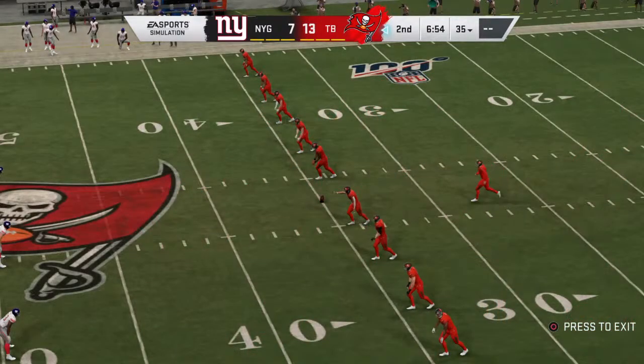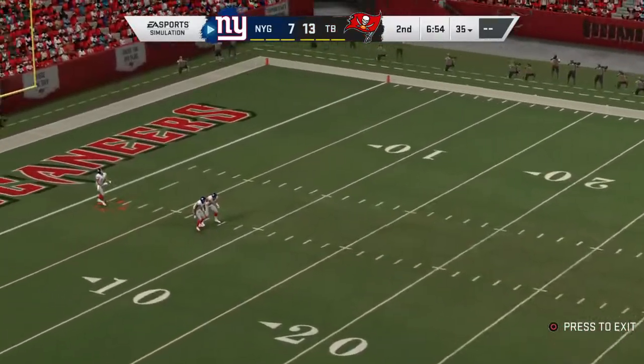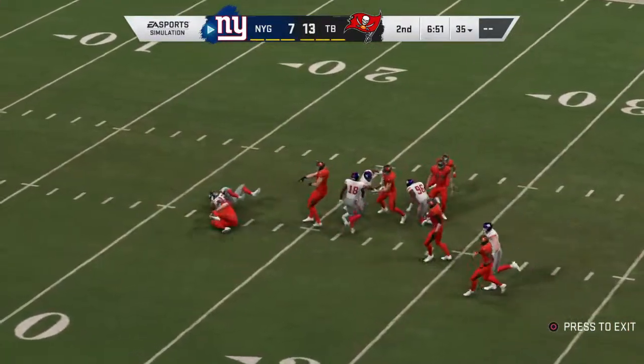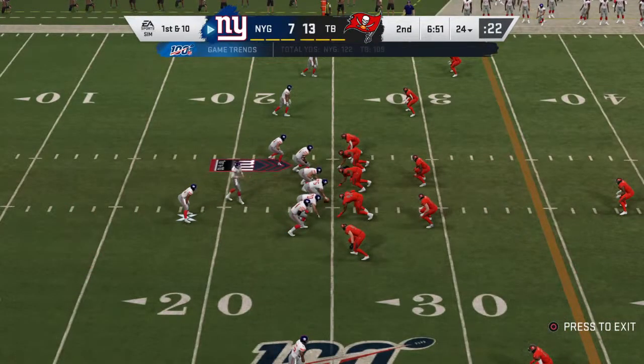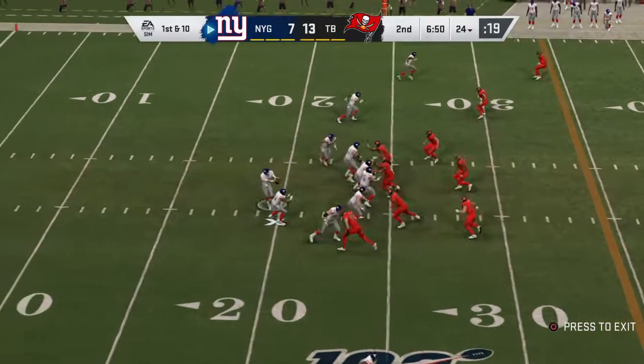The punter Pinion now to kick this one away. This fielded at the 2. And a pretty good return here. He'll be stopped just shy of the 25 at the 24-yard line. Jones and the Giants now with a 1st and 10 at their own 24.